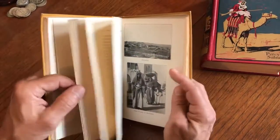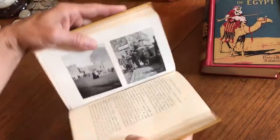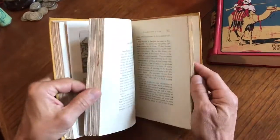Ramallah, Jaffa from the harbor. That's interesting, a street scene in Jerusalem. And this nice decorative binding here as well.